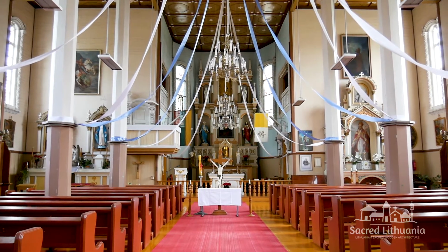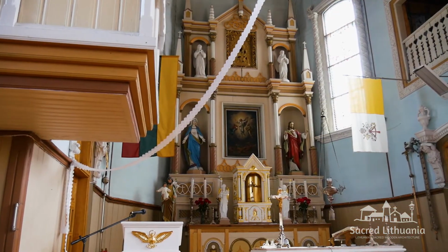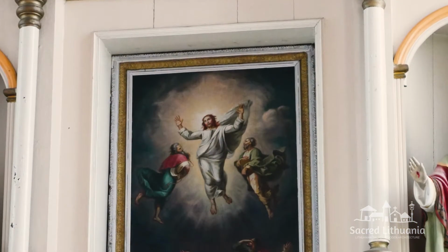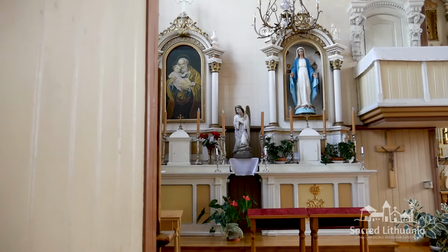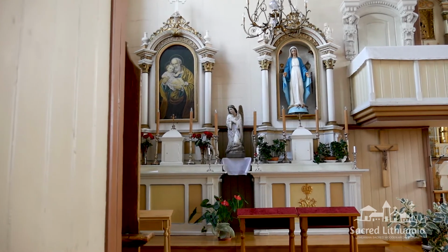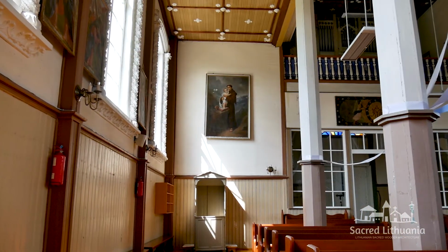The great altar is decorated with the painting of the Transfiguration of Christ by the professional artist Stanislavas Gobeta. The same author used a similar composition to decorate the processional altar. The other three smaller altars of historicist style were brought from the old Dominican church of Saint Dominic. The church interior is richly decorated with paintings.